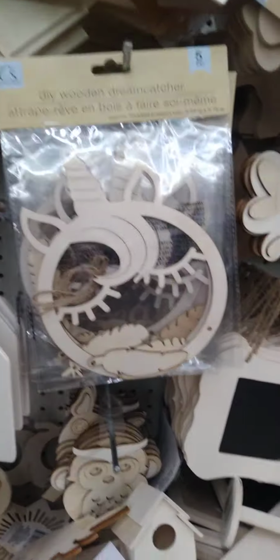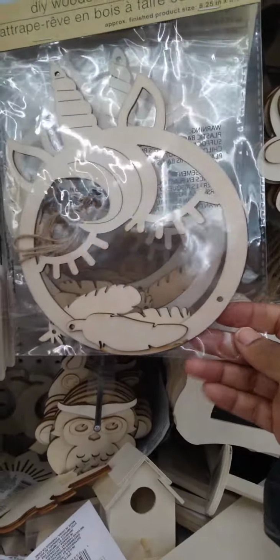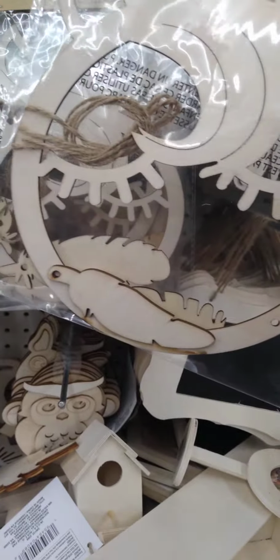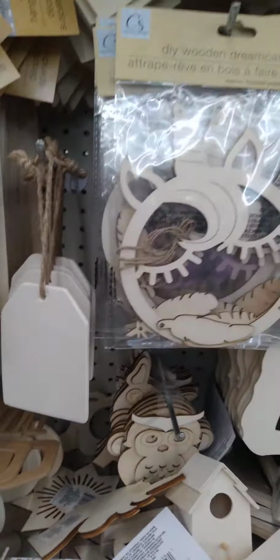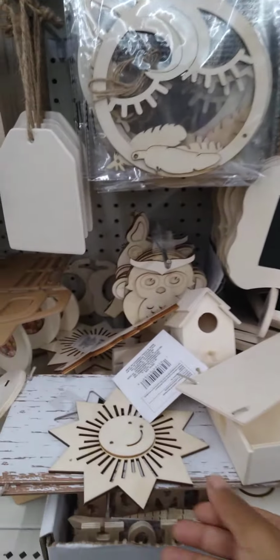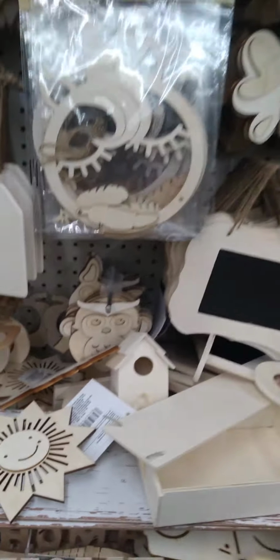I see another boho item. Y'all, look. It is a DIY wooden dream catcher of a unicorn. Look at the beautiful feathers. Oh my gosh, y'all. This store. This is truly my happy place. Look at that. So adorable.